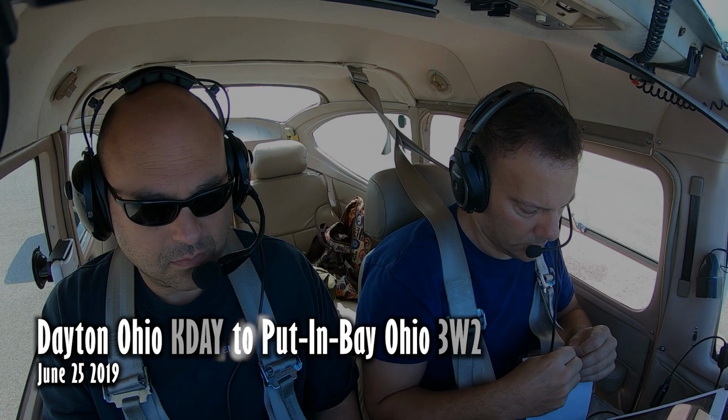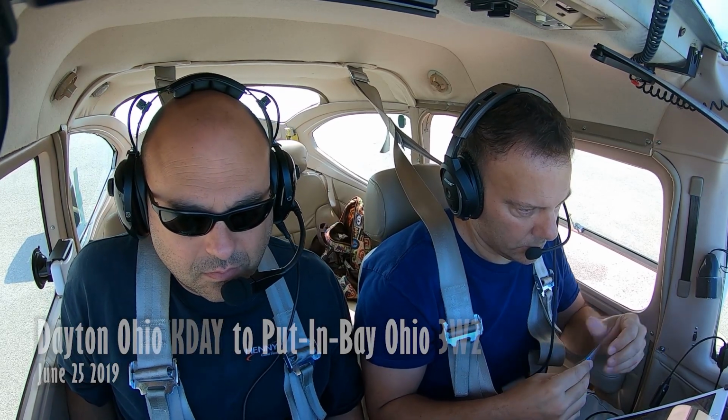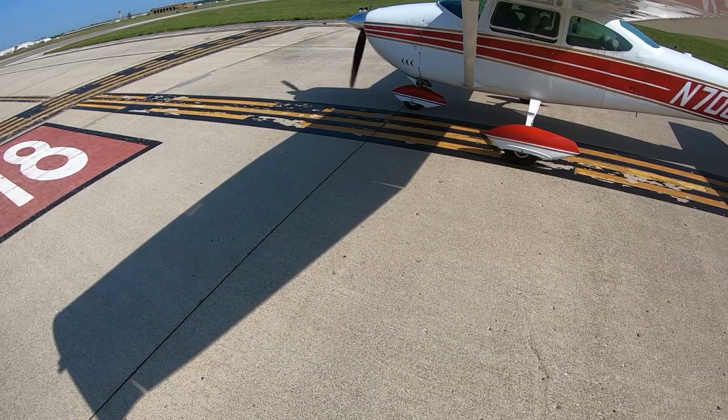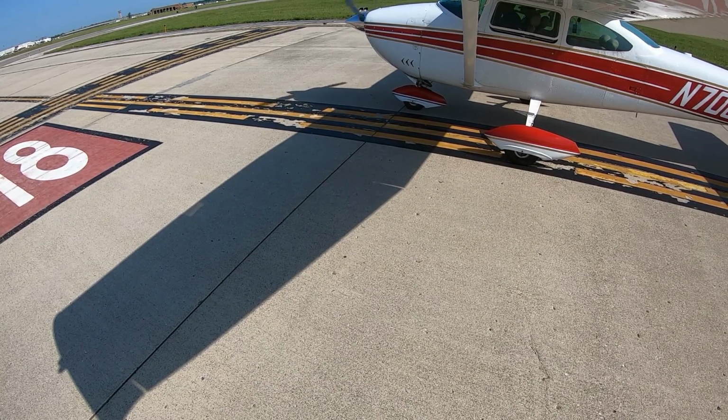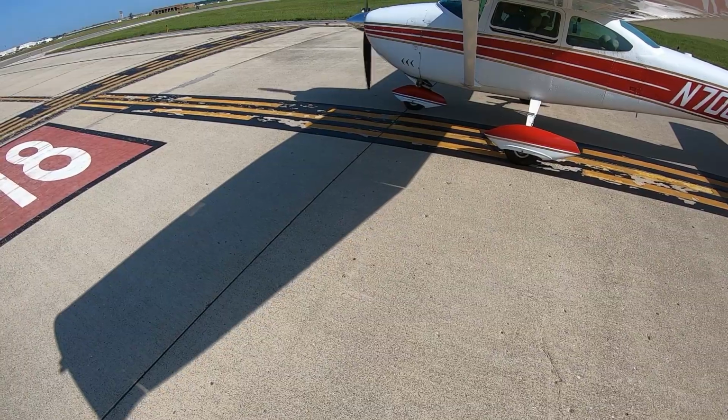6 of the weather. Wind calm, visibility 10, sky clear below 12,000. Temperature 23, dew point 14, altimeter 3025. Runway 16 affirmative, runway 36 at Bravo, clear for takeoff. Okay, 36 at Bravo, clear for takeoff, rate 16.